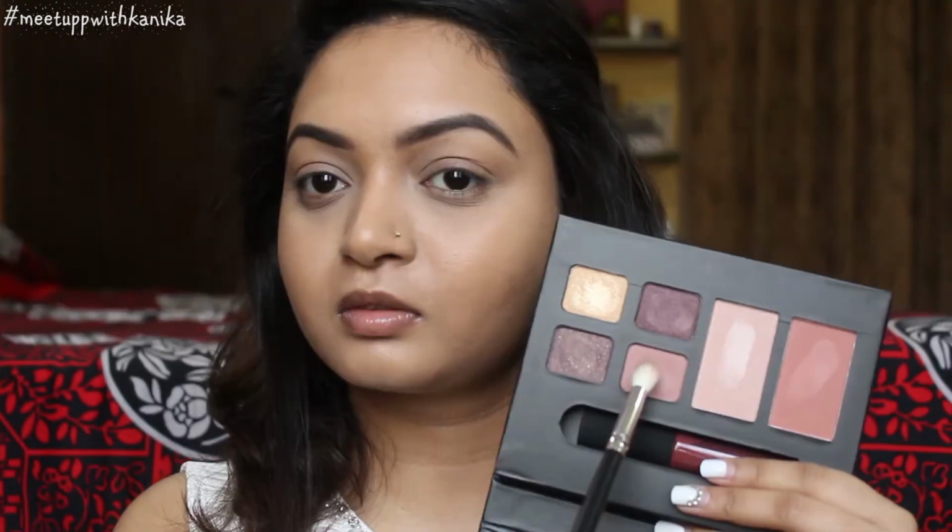So the texture of the complete palette is really smooth and soft. The pigmentation is amazing. The highlighter has a pink undertone, and the blush is on a peachy nude side. As you can see, I am currently wearing it. I have created this complete look using this single palette. We have already looked at the swatches, so let's see how they perform on the skin now, and also if you want to learn how you can create this look using this one single palette, then please keep on watching.